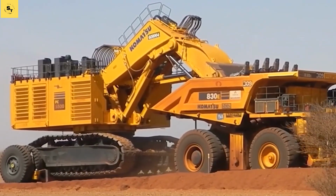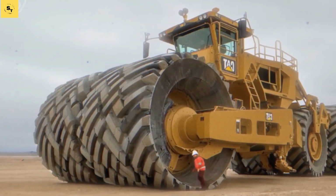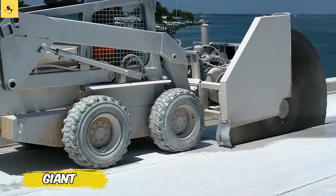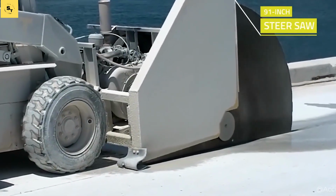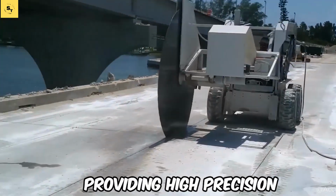Discover the latest in agricultural machinery, from Smith Company tillers to dumpers. Watch how these machines boost farm productivity and efficiency. Let's dive in. Giant is a versatile agricultural machine known for its compact design and powerful performance. It is used for various tasks like material handling, soil preparation, and transporting heavy loads, enhancing efficiency on large farms.